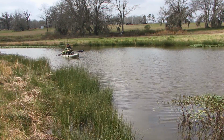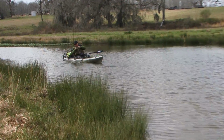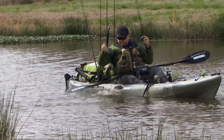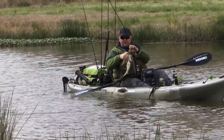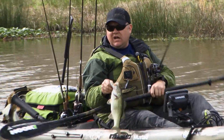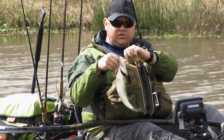Fish. Oh yeah. Now if you notice right there, when I was pushed to the shoreline by the wind, I couldn't have gotten into this little cutback where I threw this bait and this fish ultimately took it.